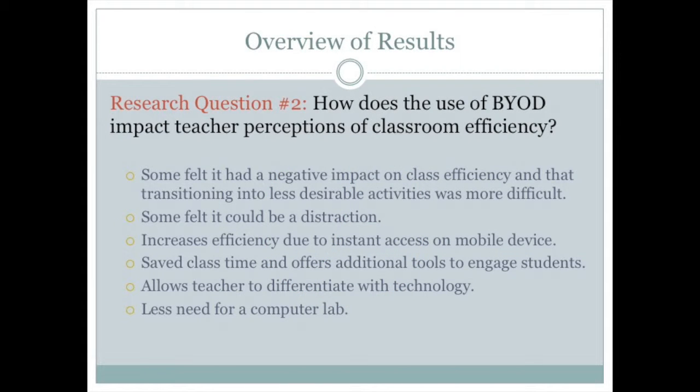Our second research question: how does the use of BYOD impact teacher perceptions of classroom efficiency? Some felt that it actually had a negative impact on the efficiency of their class, that if they started out with some type of technology or BYOD, they had to take that away, or when they were transitioning to other activities, it was a little more difficult. So they said it actually hurt their efficiency. A couple said that they felt that it could be a distraction for the students, so it could actually hurt their efficiency.